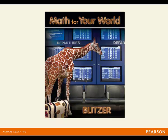In Bob Blitzer fashion, his newest title, Math for Your World, presents math topics in a way that is interesting and relevant to today's students. This course was designed and written specifically for high school students who need an additional year of math as a junior or senior. While this book joins a large volume of 3rd and 4th year math books in the Pearson book bag, Math for Your World has a number of unique features that speak to specific customers. Let's take a walk through the giraffe book so you can see what I mean.